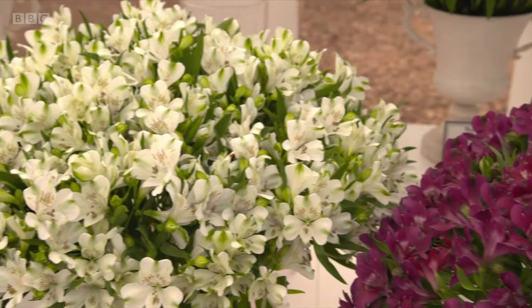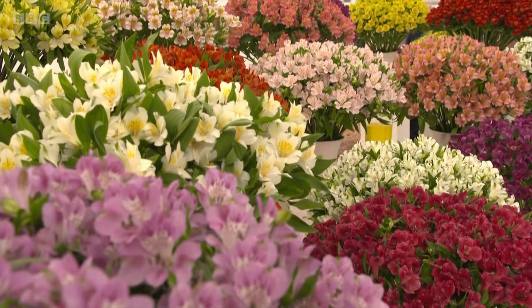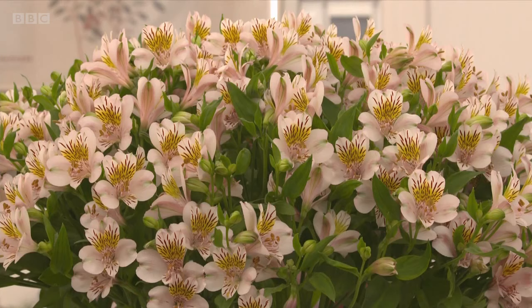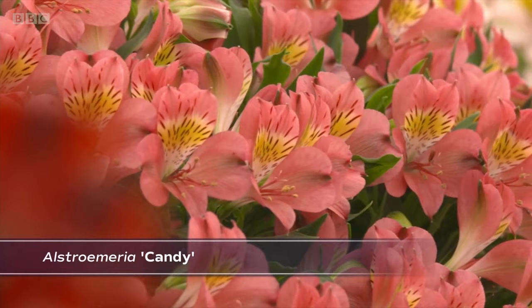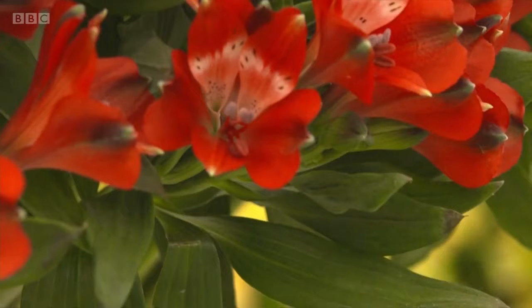Are all these Alstroemerias hardy, then? Can you grow them outside? Well, some of them are indoor greenhouse varieties, because they do make a really good cut flower, as you've demonstrated. But we've also got some garden hardy ones, too. Dana at the back here, and Candy, and they'll grow really well in the garden. They're perfectly hardy in the UK. Are they easy to grow in the garden? They are easy to grow, and as long as you get a well-established plant to start with, they're perfectly hardy in the garden.